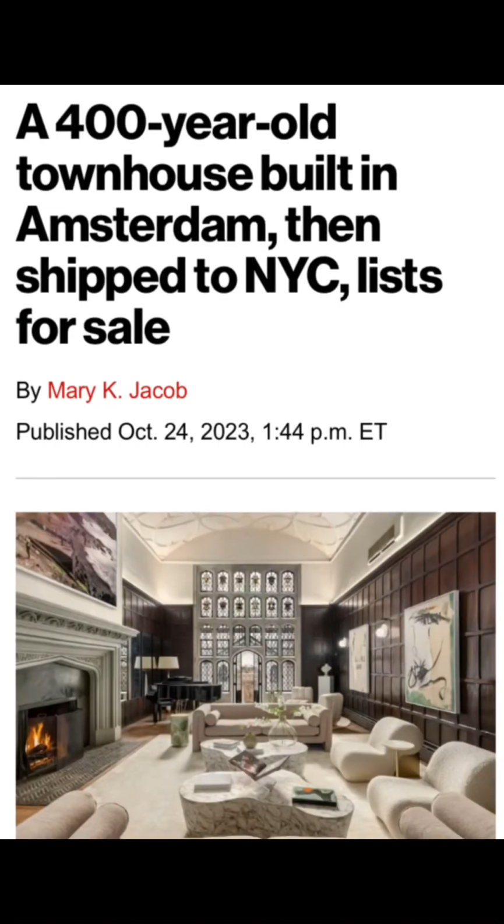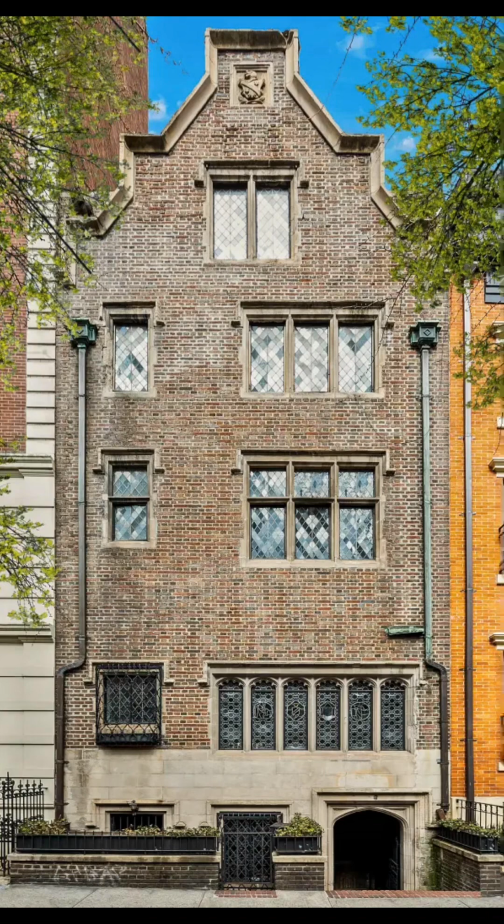This headline reads: a 400-year-old townhouse built in Amsterdam, then shipped to New York City, lists for sale. Thanks to the mud flood scholars, now I see, and it's hard not to see it now. The narrative is that this charming Gothic-style townhouse was shipped in 1845 across the Atlantic Ocean, where it was assembled again in 1845.